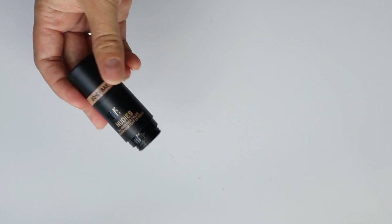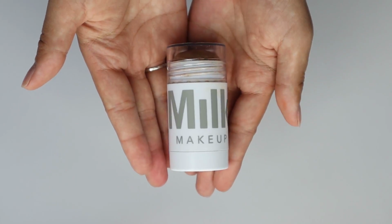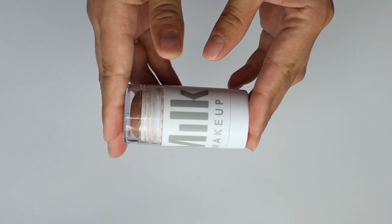Next is the Nudestix Bondi Bay. I actually have been really enjoying this lately. I think just because I am a little bit more tanned than usual, so I'm going to be keeping this. And last but not least, my number one favorite bronzer of all time is the Milk Makeup Baked Bronzer. I'm obviously going to be keeping this. I love it so much.